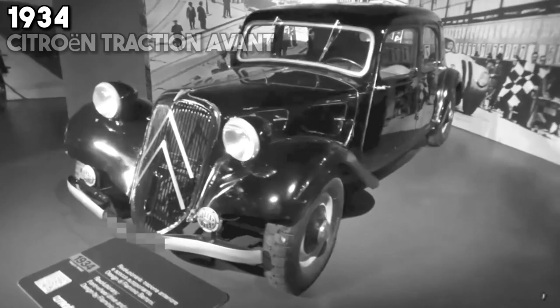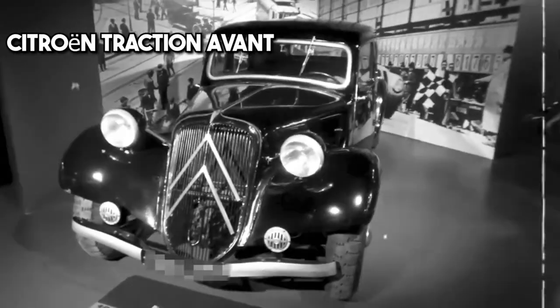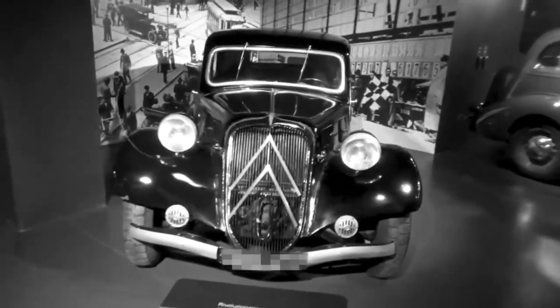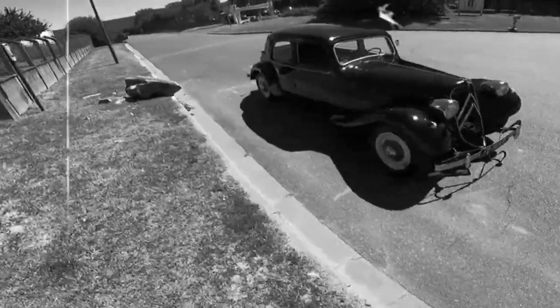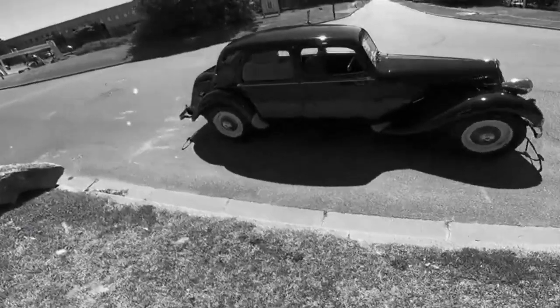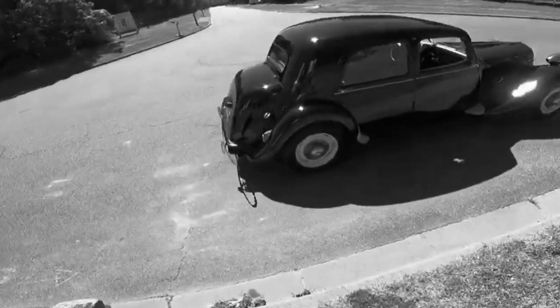In 1934, the Citroën Traction Avant breaks new ground as the first mass-produced front-wheel drive car. Its innovative design and engineering improve vehicle handling and efficiency, marking a significant leap forward in car technology.